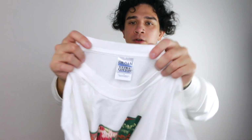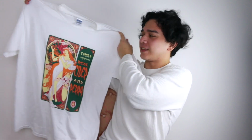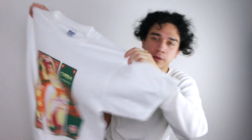And it's printed on an old school Gildan t-shirt. I'm not gonna say vintage because that is going to upset some people. Retro Gildan t-shirt promoting that cider and Perry with a very majestic yet wavy graphic on the front. There's nothing on the back because all of the business is here, and that's all I have to say on that. Next up, we have a souvenir sweatshirt.